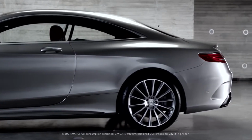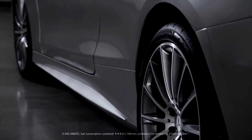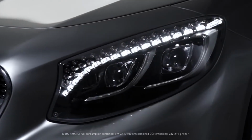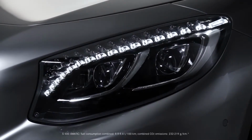The combination of classic and sporty proportions, a flowing silhouette and the typical Mercedes dropping line define the exterior of the new two-door. As an optional extra, 47 Swarovski crystals give each of the already expressive front headlights an even more striking presence.